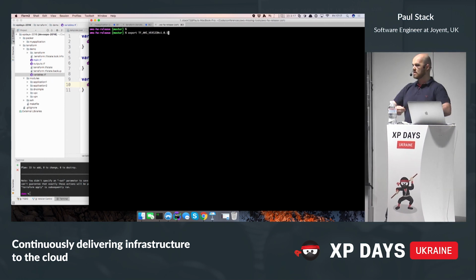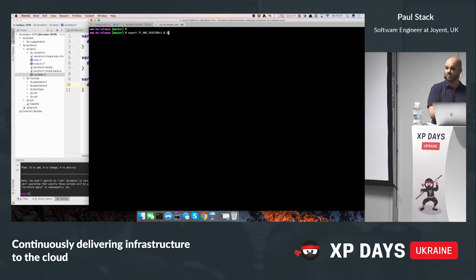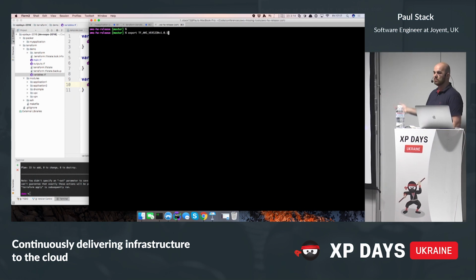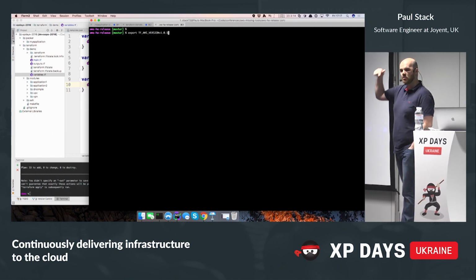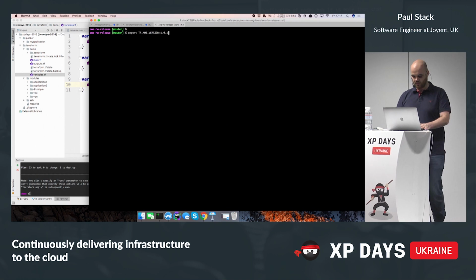Now you can see that if you don't pass in a command line variable, it will try to deploy 1.0.0 of the application. So our CI tool, when we want to rev it, can turn around and go, oh, there's a new version of the AMI available, let's roll that out and push it out that way. So we'll come back to that in a second.